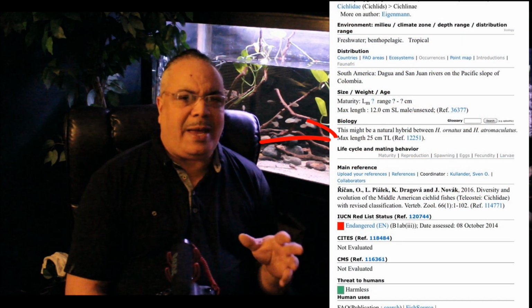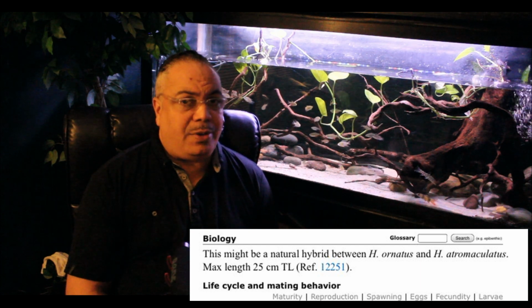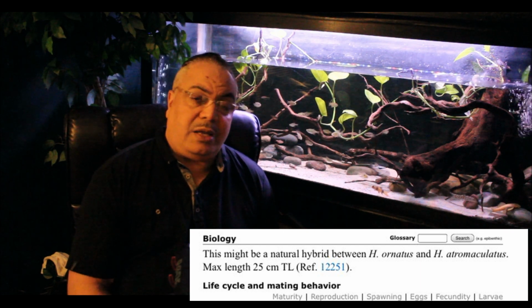When I look at it, I see Jack Dempsey and I see part red Tara in it. And the funny thing is, there's some information coming back that this particular species of cichlid might actually be a hybrid that produced itself in the natural wildlife. So we'll find out more about it as people do more DNA testing. We'll actually find out what's going on there, but I'm starting to believe there's a lot more hybridization happening in the wild than we are aware of.